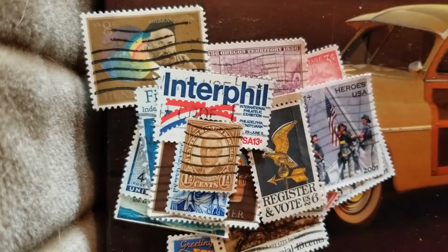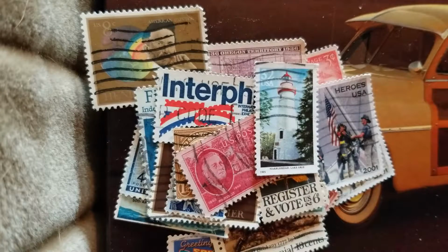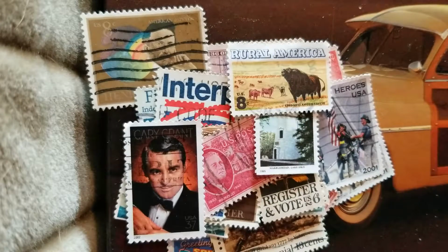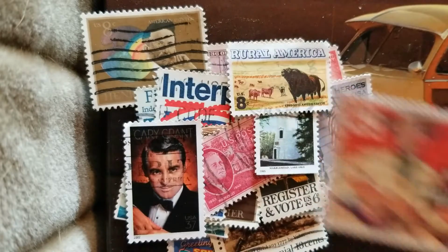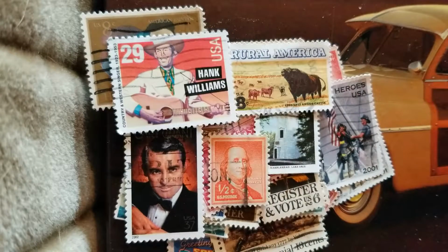Another George Washington, 5 cent. Interphil, the International Philatelic Exhibition in Pennsylvania, 13 cent. So, stamp collectors. 1 cent, President Harding. 1.5 cents. You couldn't imagine a 1.5 cent stamp today, could you? All right, there is FDR at the Southern White House, there in Georgia. Next, we have a lighthouse of Marblehead off of Lake Erie, 32 cent. Next up, film star Cary Grant. Rural America. I guess that is cattle. Here's one I actually remember. Hank Williams, 29 cent. I guess that was from the 80s. There is a Ben Franklin half cent stamp.